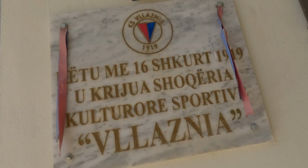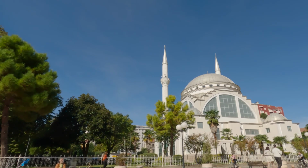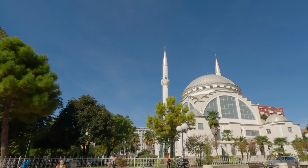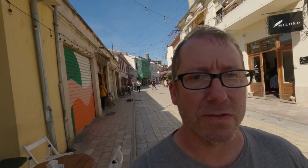So Sarah's found the exact place where the sports team was started in 1919. The plaque over here announces that it was formed 16th of February 1919. Today there's a real nice breeze in Shkoder. One thing you notice is it really keeps the air nice and clean.